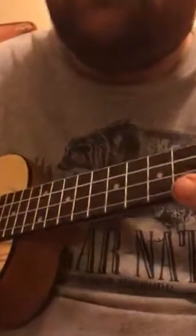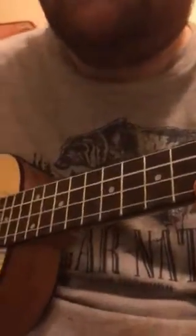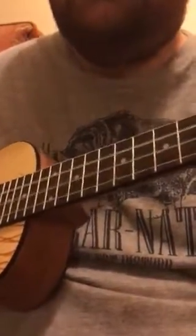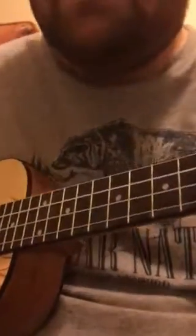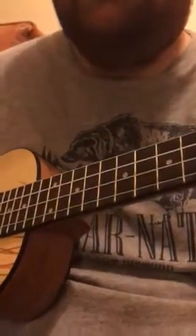Now, if you move that finger one fret to the left, you get a C6 chord. So you can really jazz it up. You can get more than one finger involved if you want to. One more fret to the left, so you're on your first fret, you get a C7 chord. So you can really get technical.